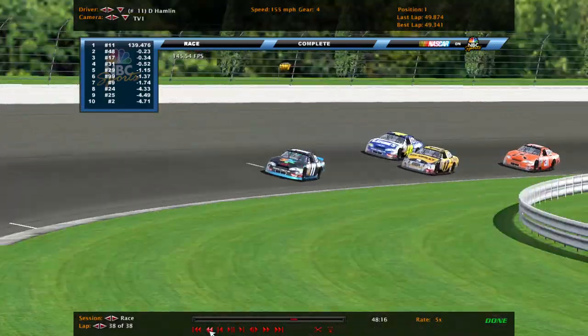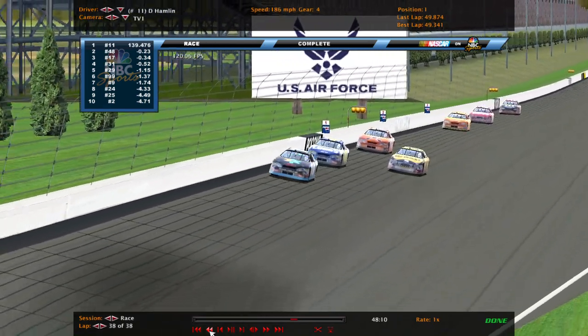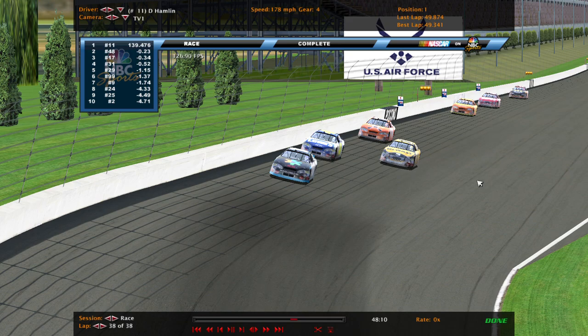I wonder, what speeds were they topping out at heading into turn one? Only 187? Huh. I thought they were going faster than that. But yeah, that's going to do it.